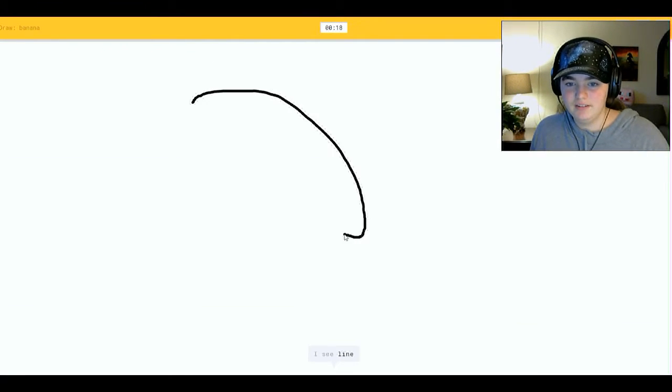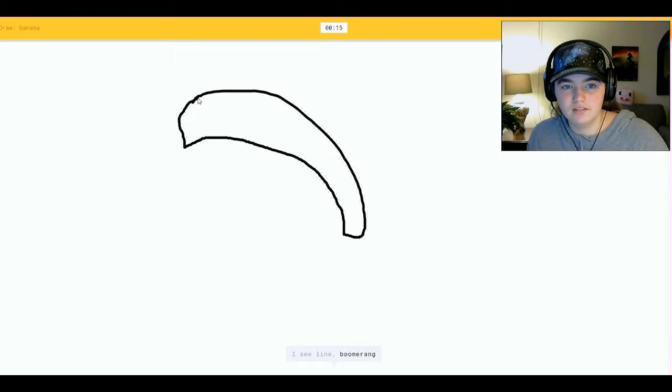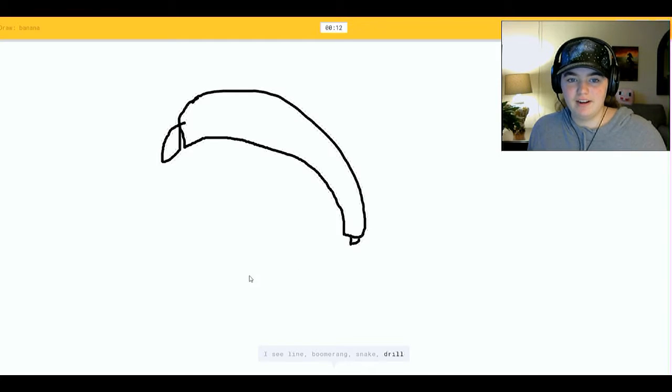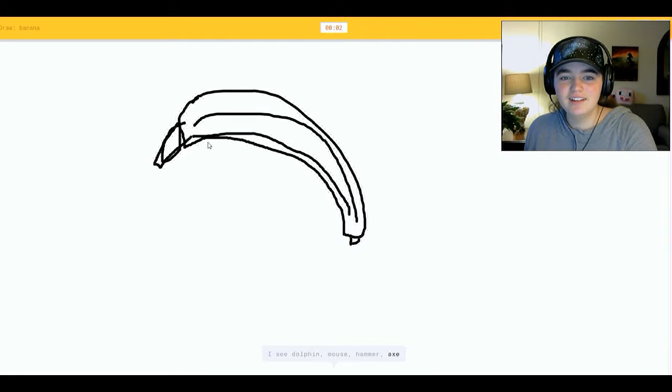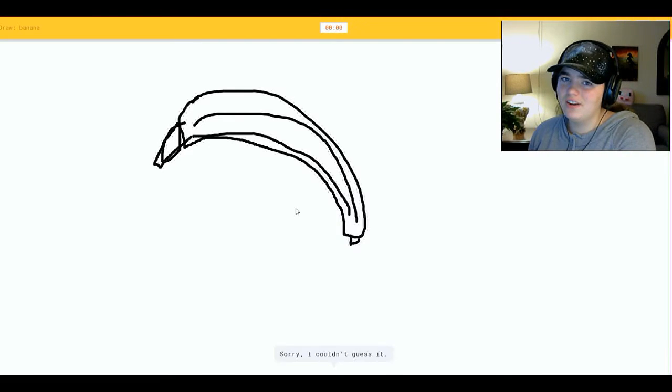Banana. I see line. Banana. Or boomerang. It's a banana, or snake. Boomerang. Or drill. Banana. So obvious. I see dolphin. It's a banana. Or mouse. Or hammer. It's a banana. Or X. Or table. It's a, you would guess banana, right?